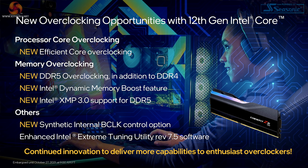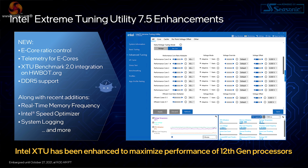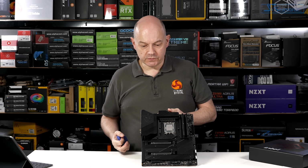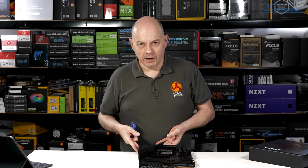New overclocking opportunities with 12th gen Intel Core. I'll be looking at overclocking. And then with the Z690, your K-SKU processor is fully unlocked. Intel Extreme Tuning Utility 7.5, we'll be taking a look at that, and also the Intel Speed Optimizer. And now we're all caught up with what Intel 12th Gen is all about. Let's get the Core i9-12900K up and running.